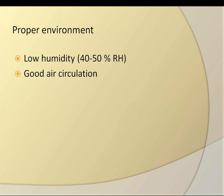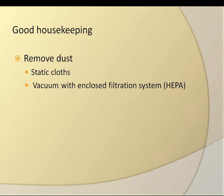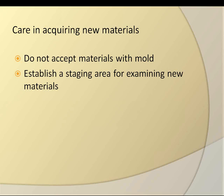All right, so now we understand how mold grows, but how do we keep it out of our collections? Basically, it's by giving your collections a good environment, practicing good housekeeping, and taking care in acquiring new materials. The proper environment is really low humidity, and I'm going to say between 40 and 50% relative humidity. I know there's a lot of discussion about this, and the humidity is really related to the temperature you're keeping your materials at, so that's a discussion for another workshop. But good air circulation is also important, because if a mold spore never lands on a substrate, it will eventually use up its metabolic reserves and die. So keeping good air circulation is a good way to at least inhibit mold growth.